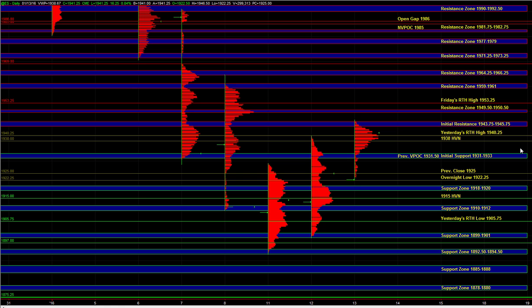Now 18 to 20, 22 quarter, these are areas where on first test we can get responsive buyers active in the market. Below that we have an important short-term high volume node at 1915, and then better support at 10 to 12. So as the market goes lower, in the event that it goes lower, we would just have to see the level of selling and momentum we were seeing in the market.